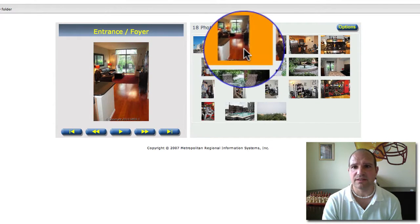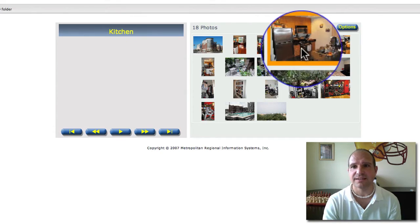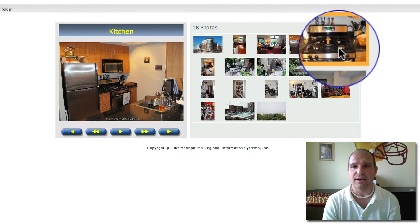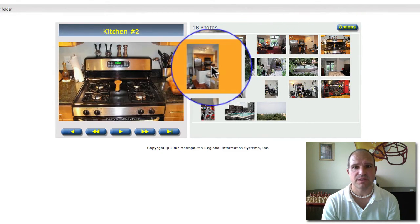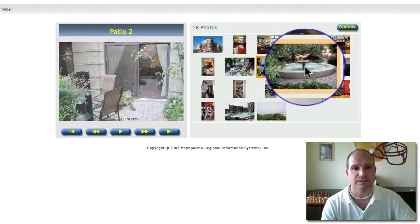These are pretty decent quality photos. The problem is they're completely tiny. If you're listing a home, why would you let your agent get away with such tiny photos for your virtual tour? It's sort of a slap in the face if you ask me.